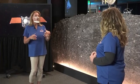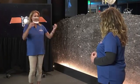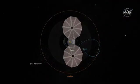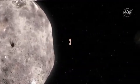We also have other types of asteroids called Trojans that are clustered in two groups that lead and trail in Jupiter's orbit due to a balancing act of the pull of both Jupiter's and the Sun's gravity on them. NASA has a mission to those Trojan asteroids called Lucy. It's going to launch next fall, about a year from now, and it's going to go visit several of these Trojan asteroids.